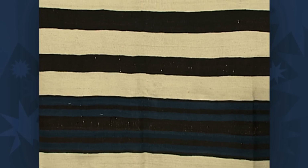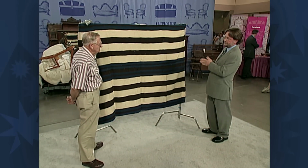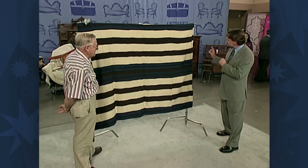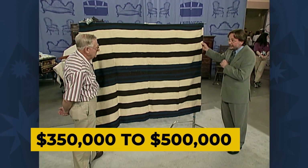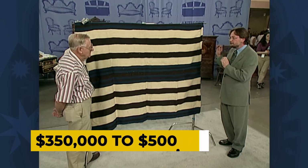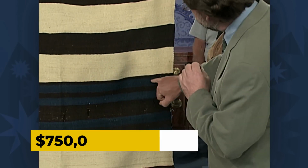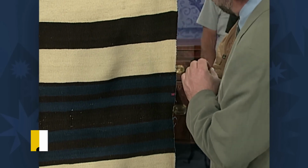Enter appraiser Donald Ellis, who immediately recognized it as one of the rarest and most sought-after Native American textiles. Ellis struggled to get the words out. Initially $350,000 to $500,000 value, but he quickly added, in today's market, it could be $750,000 to $1 million. The guest nearly fell over.